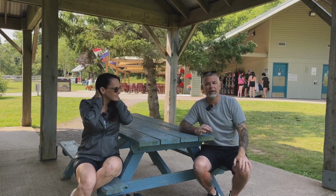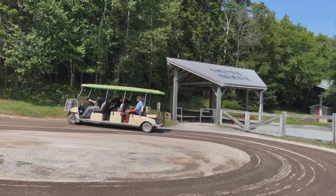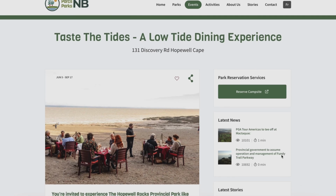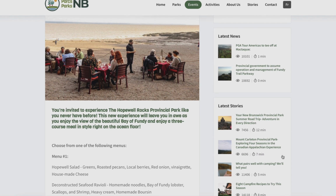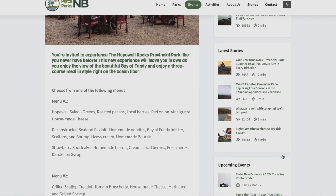If you're not much for hiking, there is shuttle service available as well. And yes, this park is pet friendly. We've seen tons of dogs around here already today. And from time to time, the park actually hosts some special experiences, such as photography workshops and stargazing nights. There's also a culinary experience that you can partake in, which is called Taste the Tides, where you get to eat down on the ocean floor and taste a lot of the local cuisine, such as fresh seafood, local wines, and craft beers.